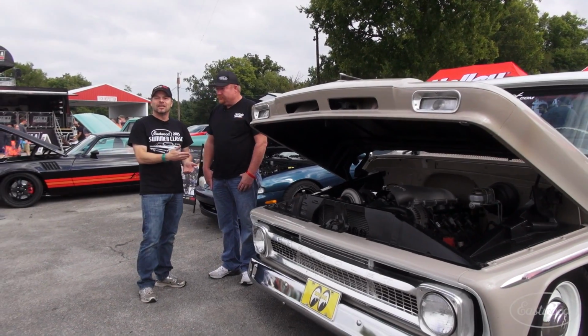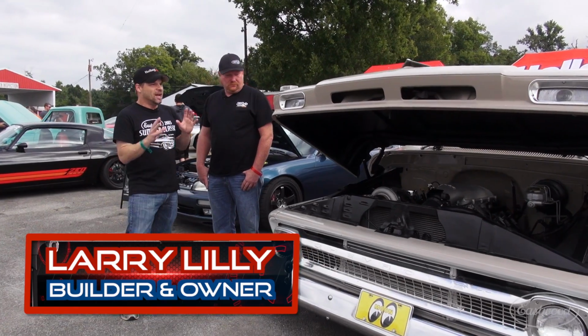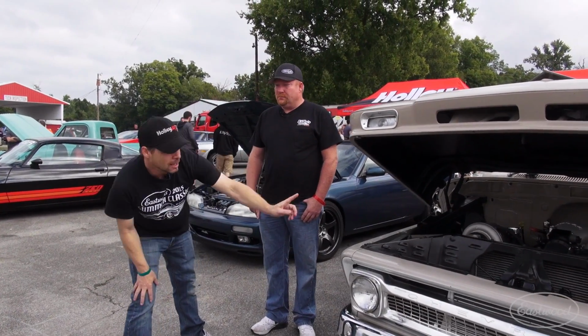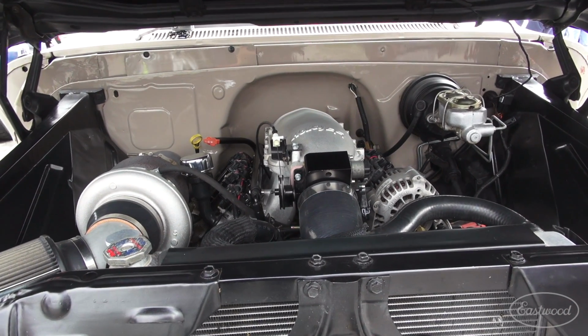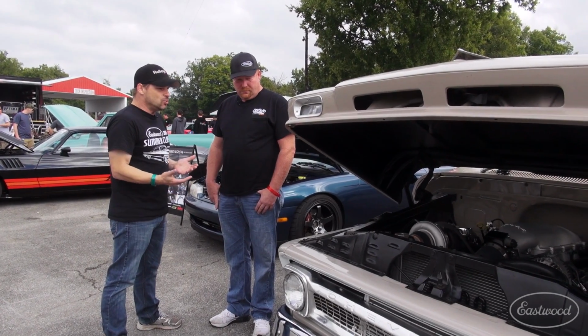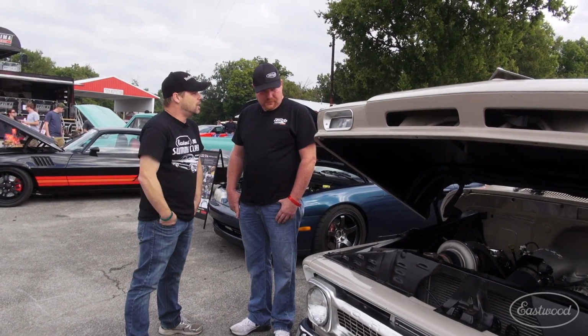Man, we got Larry Lilly here. He's got a beautiful, what year is it? 65 C-10 pickup. Now this thing looks like it should be in a classic restoration show. The dead giveaway is the intercooler sitting behind the grill, and open the hood and you get the giant snail. Larry, this truck is beautiful in the first place. What made you kind of go a little bit of a left turn here and do this kind of modification?